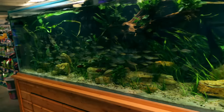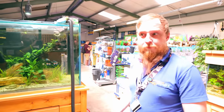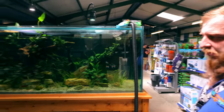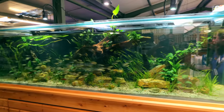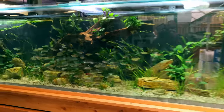Look at the fish. They're so confused. So how many water changes have we had on this already? Just a couple of little ones. Nothing was bad. We just thought we'd drop a little bit of water out and put a little bit of fresh in. I think it's had two, maybe 10, 15%. Nothing major. We just had a lot of evaporation being so hot in the shop as well. So it's only maybe 20% in the time it's been set up.